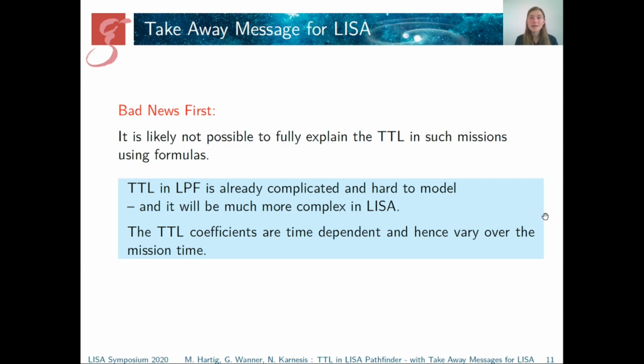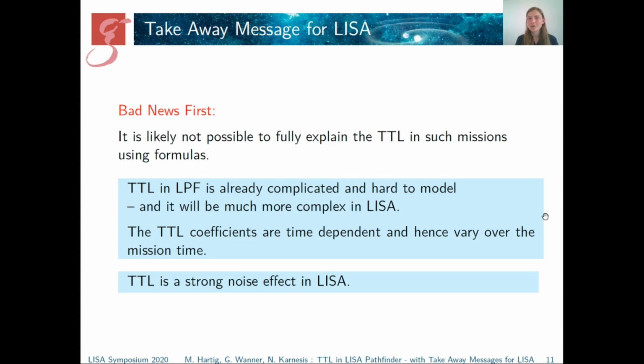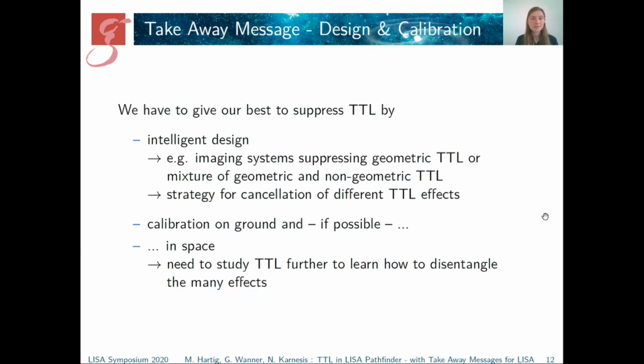it will be much more complex in LISA. There we will have beam clipping, diffraction, and to use the long arm interferometer output at all, we have to run it through TDI first. Furthermore, the tilt-to-length coupling coefficients are time dependent and hence vary over mission time. And as I said at the beginning, tilt-to-length coupling is a strong noise effect in LISA, so we have to care about it. How is it done?